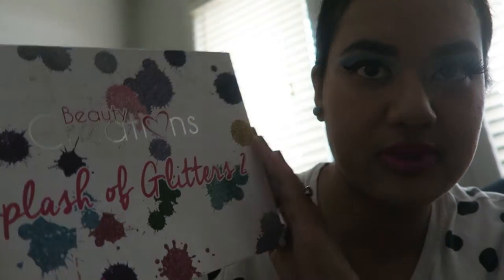Get the glitter on. Alright, so this time I'll be using a different palette because the Boss Babe doesn't have pressed glitter. So I have the Beauty Creations, which has the Splash of Glitter number 2. There's actually two palettes. And unfortunately, I had a look at the website maybe about a week or so ago, and it looks like they sold out. I don't know if they're ever coming back.